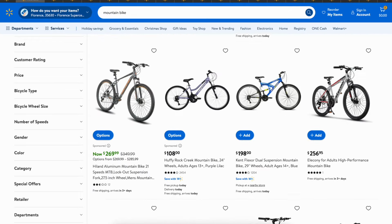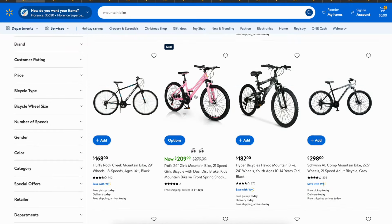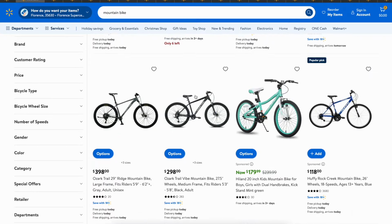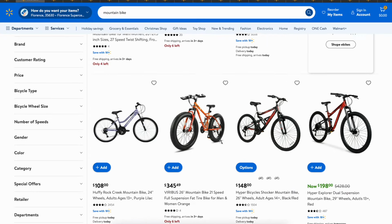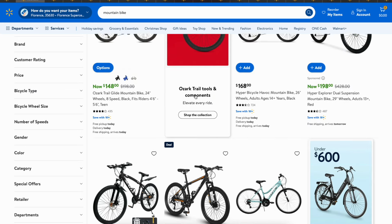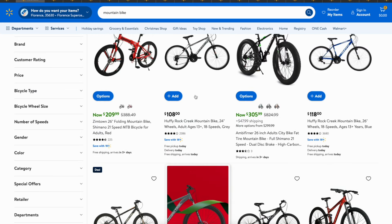And being a bike buyer for someone, especially if you're buying for someone else for the holidays, congratulations on that, by the way. It's very nice. You might even be buying for yourself. There are quite a few selections out there, and I'm going to give you a lot of choices, a lot of different bikes to choose from.